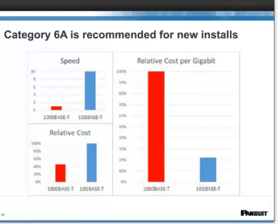As I mentioned, the TIA-1179 standard for healthcare facilities recommends Category 6A for new installations. The decision on whether or not to deploy CAT6A often comes down to budget restrictions. But the good news on that front is that the cost to deploy 10GBASE-T has reached the point where it is significantly cheaper per gigabit than its 1 gig predecessor, 1000BASE-T. 1000BASE-T is now 4.5 times the cost per gigabit of 10GBASE-T.